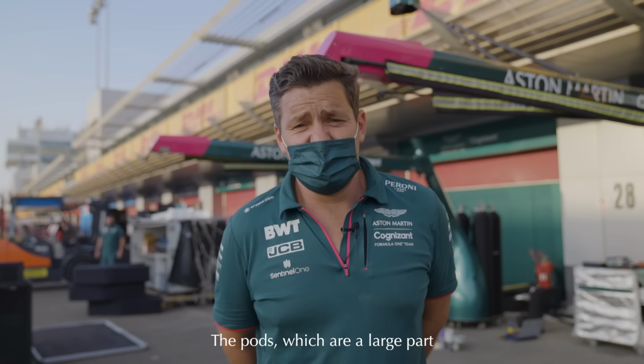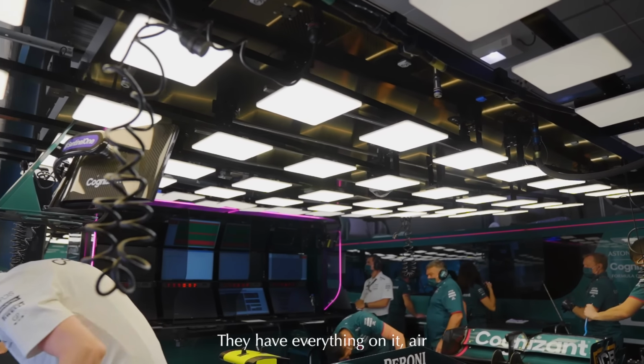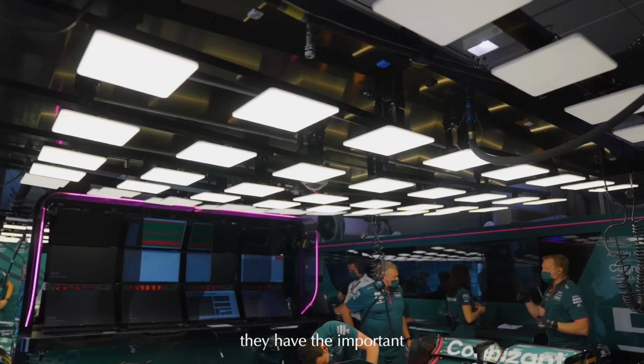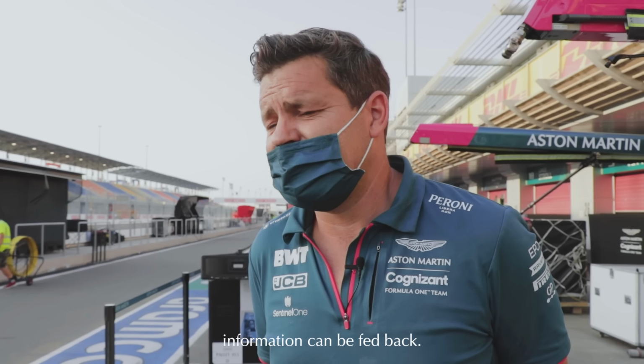The pods, which are a large part of the garage setup, they sit above the cars. They have everything on it: air, extraction, power, and the important umbilical which links the center island to the car, so all the information can be fed back.